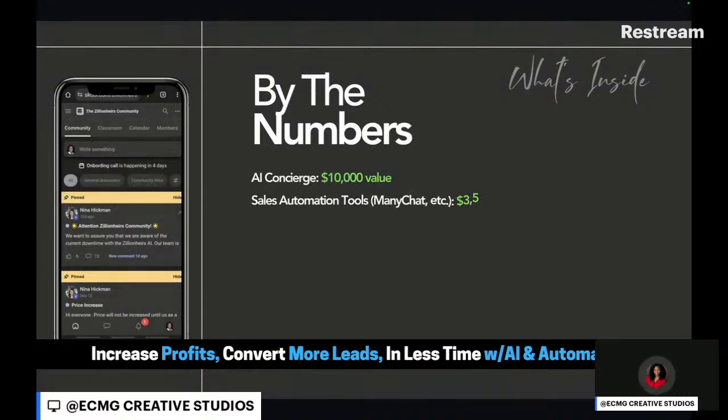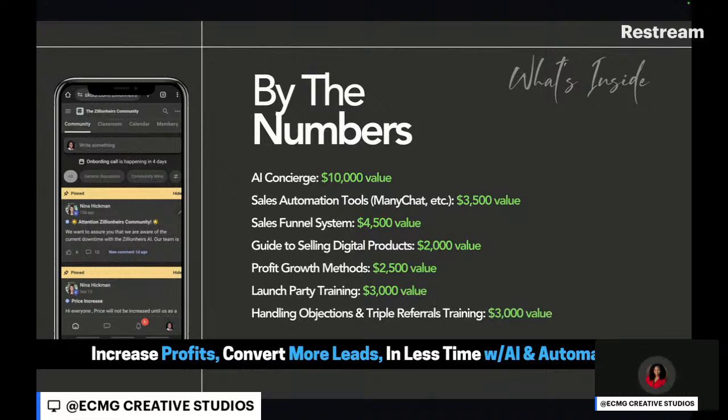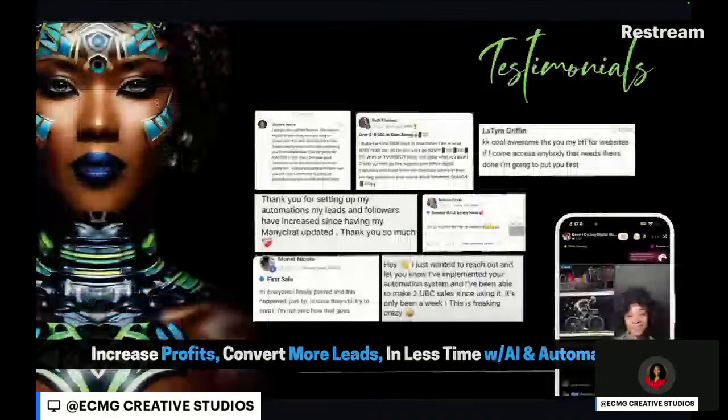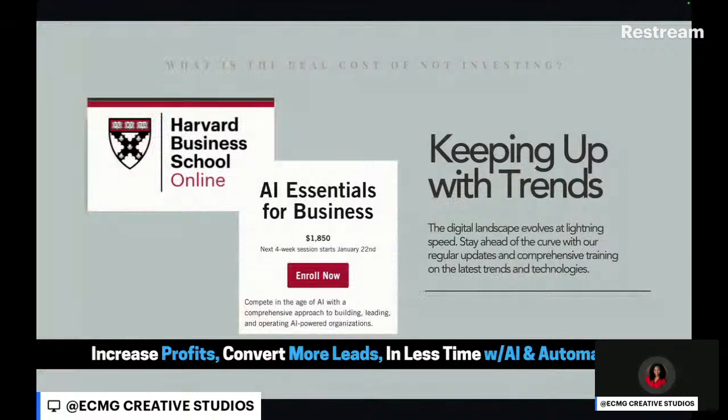All of what is listed here before you is what you're going to get inside Zillionaires. Each line item is worth thousands upon thousands of dollars, but you're not even going to pay that much for all of these combined. It's going to help you increase your profits and convert more leads in less time because you'll be utilizing AI and automation. Here are a couple of testimonials. We'll be zipping right through these. If you want to come back, you absolutely can. But I wanted to give you this food for thought.